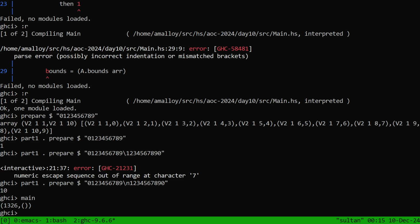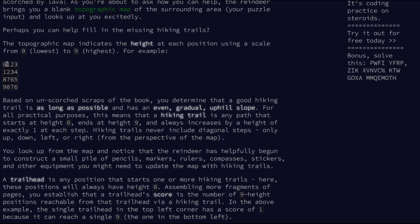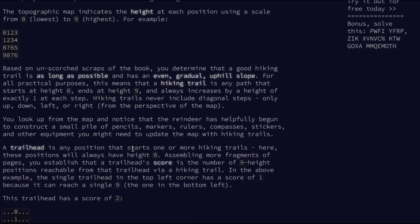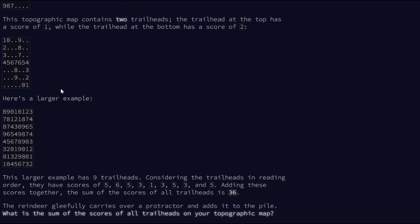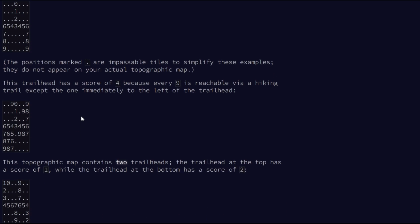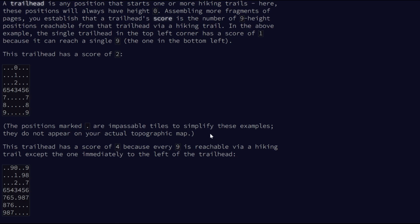So let's maybe look at this simpler input they've given. Actually, they haven't given what the right answer for this is, right? But here's a test input we could use. But wait. No, this isn't right. I just have the wrong algorithm, I think. Yeah, I'm still double counting stuff.